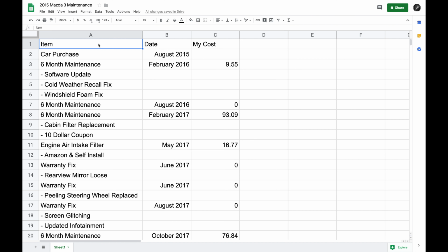So the first maintenance I did was after 6 months, and they did a cold weather recall fix. They fixed the windshield foam from riding up. They also did a software update as well as the full synthetic oil change and inspection, which they call their maintenance. So that cost me, because I had a free maintenance when I purchased the car, that cost me $9.55.